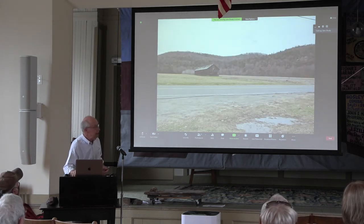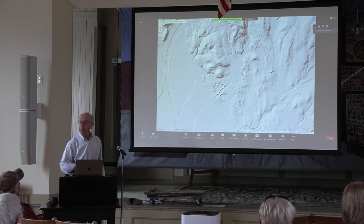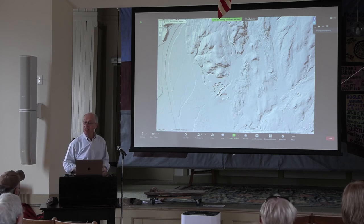Here's what it looks like on the delta. So this is Bull Hill Road right there. It's very flat and smooth. Pretty good for farmland, although it's sandy. It's pretty sandy.